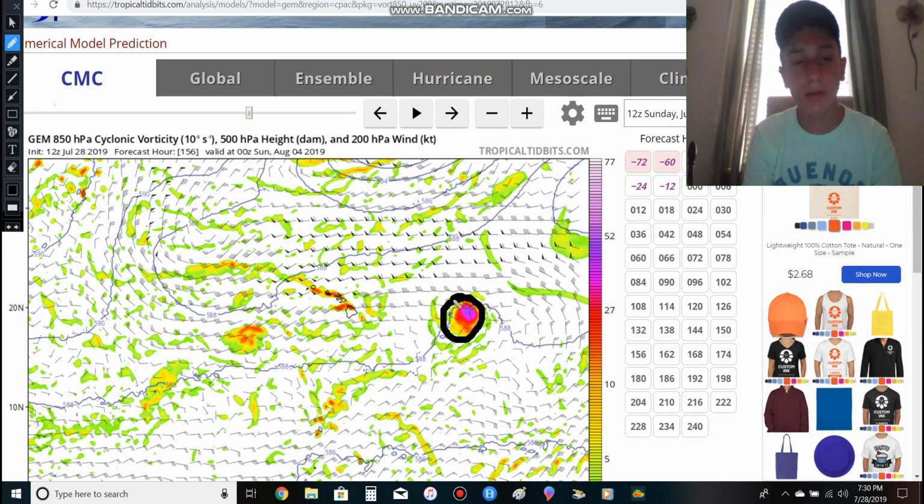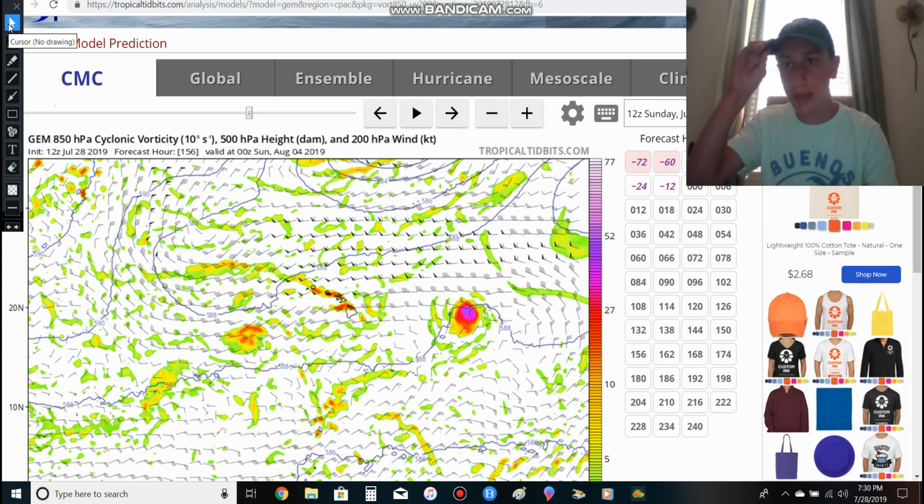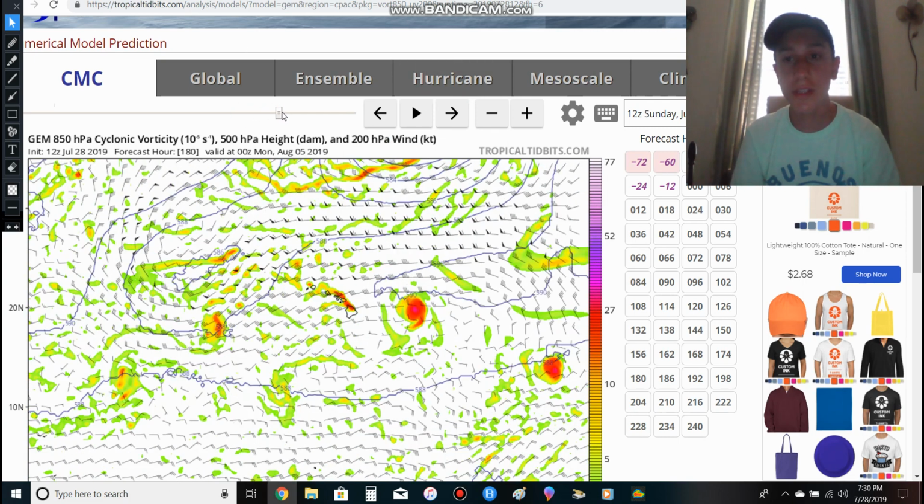And they're saying a little bit more northern latitudes, and if that happens, then potentially we might have a weaker storm. And yes, I got the Eagles hat. Go Eagles. Anyway, if Flossie does go to more northern latitudes, that would mean a weaker storm due to more wind shear and also colder sea surface temperatures.